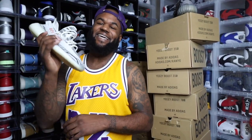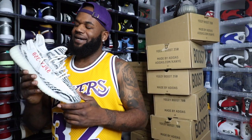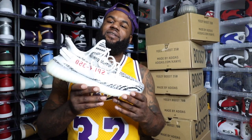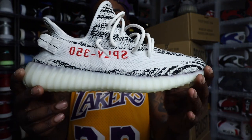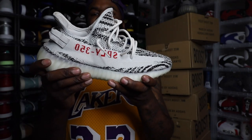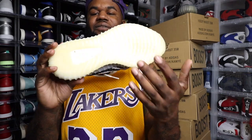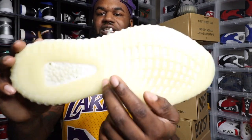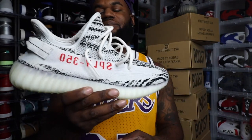But the Yeezy, bro, of my collection, definitely number 1 is the Yeezy Zebras, man. Like, this shoe right here was reselling for almost $2,000 when it first released. This is actually the second version of the shoe. Y'all know the first version had a darker, you know, outer sole on it. But, man, these are a must for the collection.